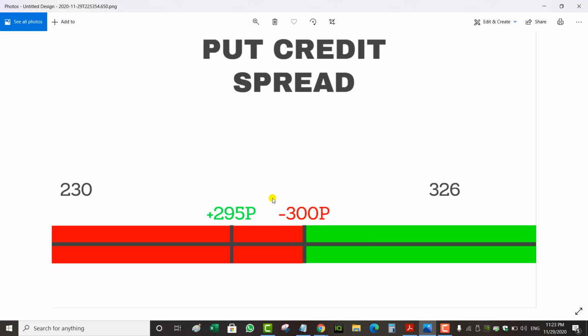But they just took precaution, decided, let me just sell my shares at 300 just in case. Even if I can see that on Thursday it's trading at 326, I don't know what it's going to be trading at on Monday. So let me take precaution, exercise the 300 put that I bought and sell my shares at 300, which ended up affecting this trader who sold the put credit spread.